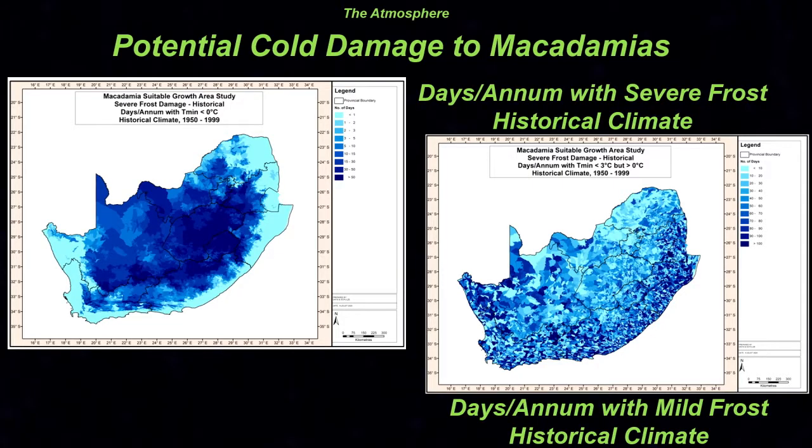Okay. From the 2 maps, you can see frost damage in macadamias. On the left, you can see severe frost damage, so the number of days that are below 0, while the map on the bottom right shows more mild frost damage, which is the number of days between 3 degrees and 0 degrees. And you can see that there are fewer days occurring in the interior, with potentially more days occurring along the coastline, which means that it's mild along the coastal regions, and so potentially more ideal for macadamias.